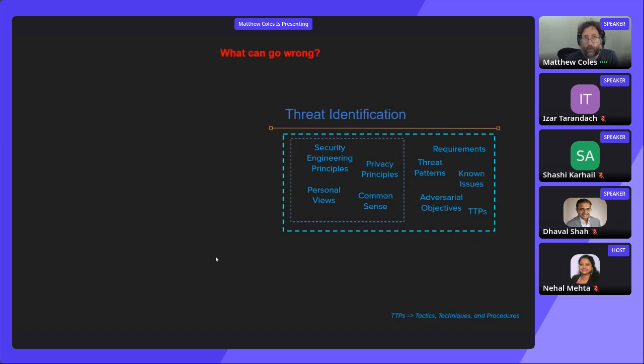When it comes to threat identification, we draw from our collective experiences, right? We draw from security engineering principles that we may have learned in school or read about online. If you're doing privacy, same thing. Privacy principles may be available. And you have your personal views and biases, as well as common sense, right? If you have very sensitive data and you have an insecure data store, you don't necessarily need a security engineering principle to know that you're going to have an area of concern. You may bring in other things as well, such as tactics, techniques, and procedures that adversaries bring to the picture, previously known issues that you have identified, or threat patterns that somebody may have called out that you want to look for in your system.